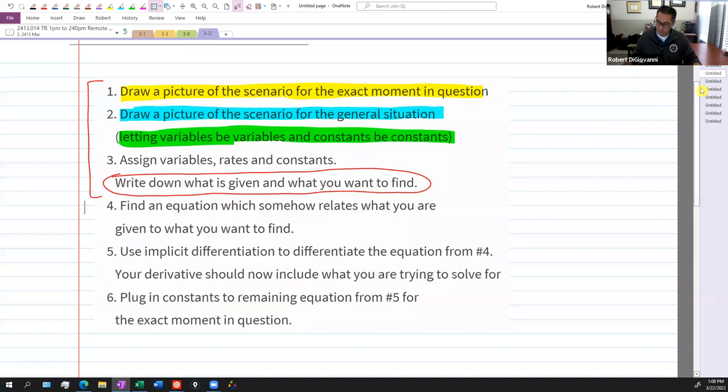So let's proceed to the first problem here. Excuse me, I've got some chloroseptic here. My throat is real itchy today. I don't know, allergies maybe.